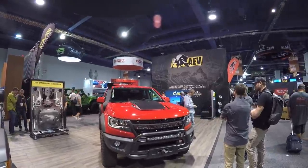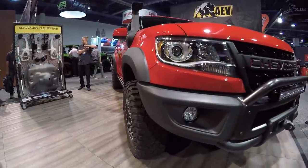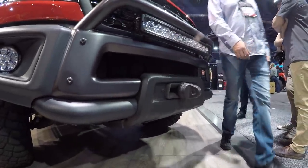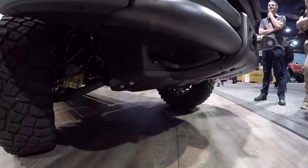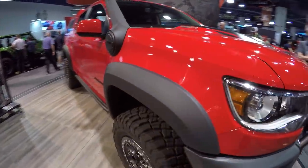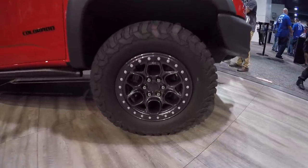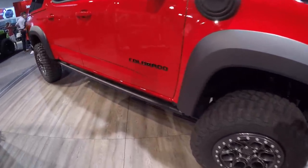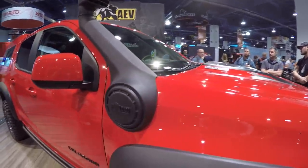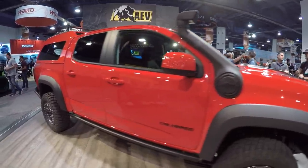All right, so I'm at AEV at SEMA. They got a Colorado. This thing is badass, man. Check out the steel bumper. So these guys are famous for their bumpers. They got the little shorty bar on top, and a bar on the bottom, spot for a winch, skid plates on the bottom, tow hooks. Look at that. Duramax diesel. AEV wheels. I believe that's their sliders too. And there's their famous snorkel. It's nice that they're making them for the Chevy Colorado.